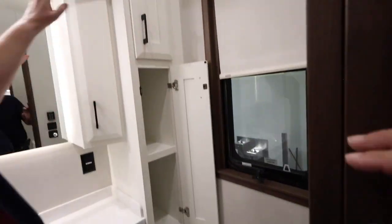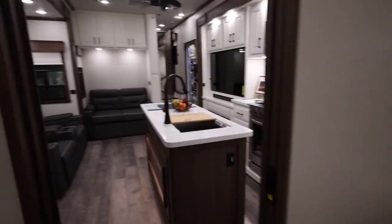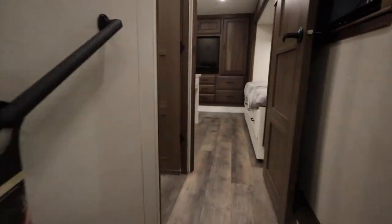It has a lot of storage compared to what I want to have. Yeah. They're trying to make every spot useful. I'm surprised they make one open like this. We'll make that suggestion. So let's go see what's back here.